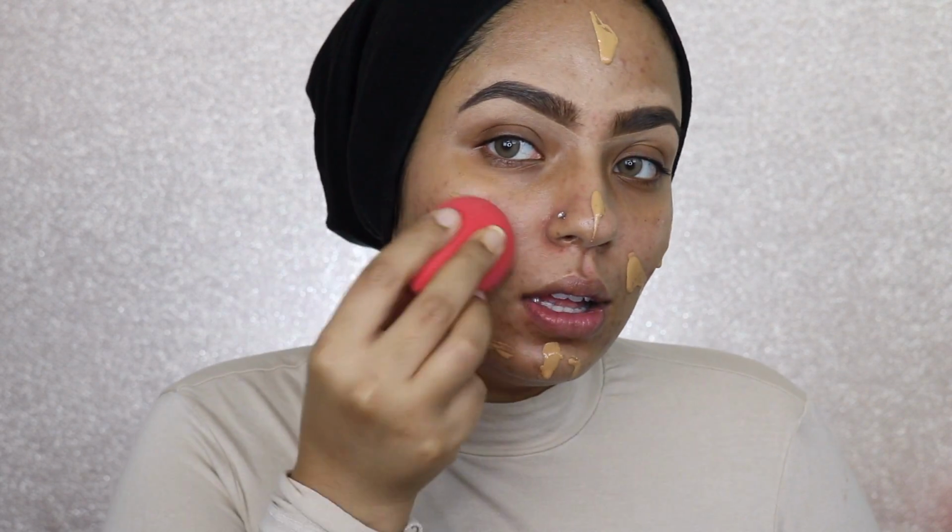So let's get started. Okay, so this is the Kokie foundation. It comes with a pump, and this is an HD foundation. Some people even compared this to the Makeup Forever HD foundation. Okay, so I'm just gonna pump it out, and the shade that I'm using is 80W. The moment I put on a foundation, the first thing I look at is the shade match and the coverage, and I actually really like the shade, and I do like the coverage as well.